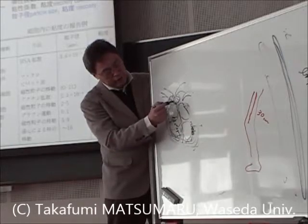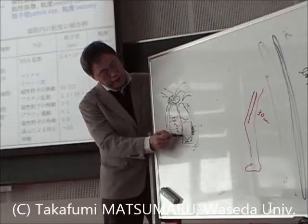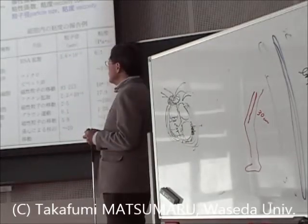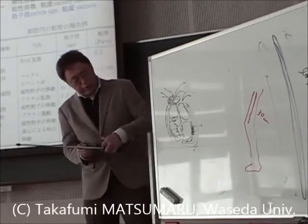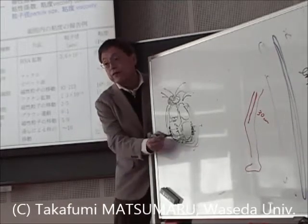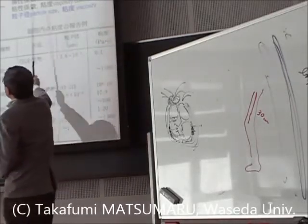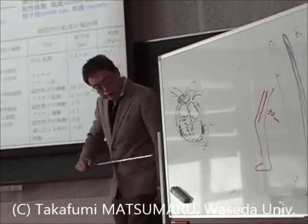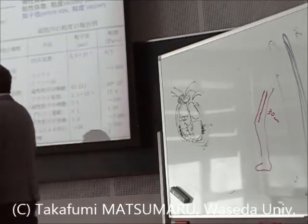So this transmission process is simulated by using a supercomputer and so on. To realize this, the single cell's mechanical characteristics are necessary to model the simulated heart. Therefore, this kind of basic measurement of single cells' mechanical characteristics is important. Okay.